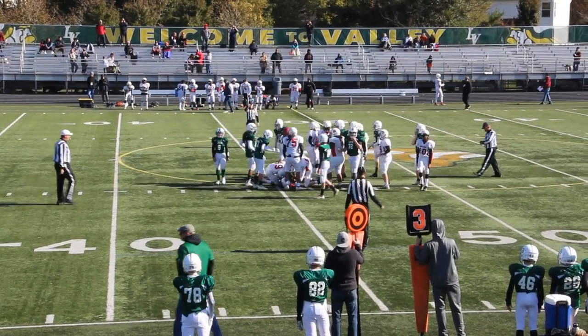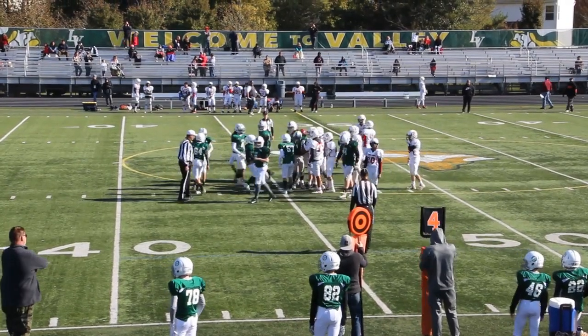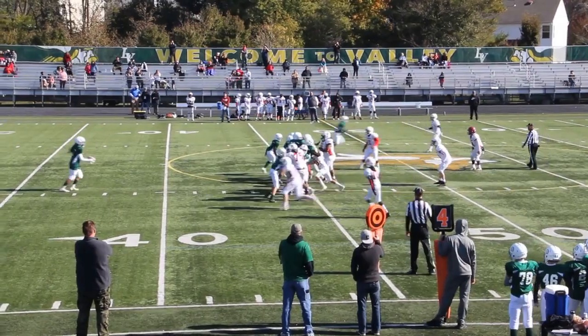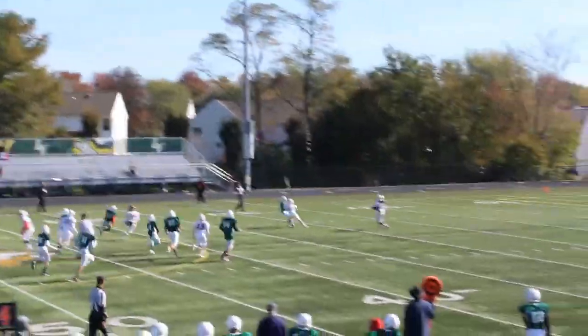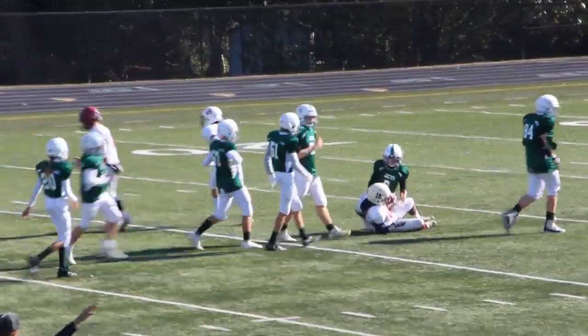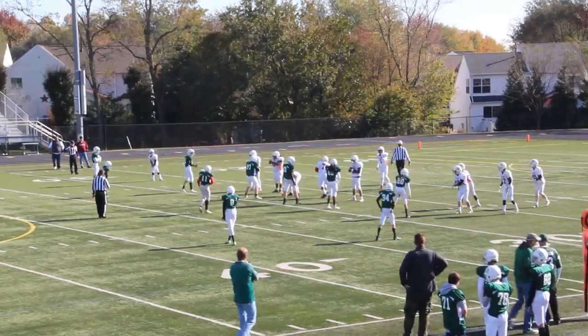Montez Dyson pushing up the middle. Looks like he didn't get a lot there. Ran into a swarm of Red Raiders. There you go. Nice job, man. Hold it. And Shulman Bogwa on the kick, and it's a beauty. Woo! Recovered by JJ Marion.